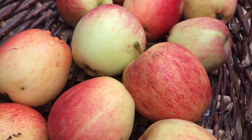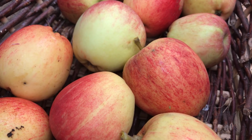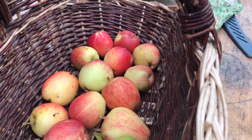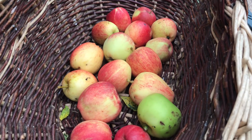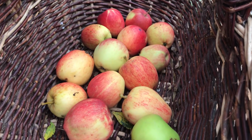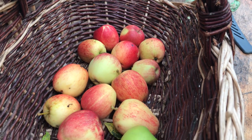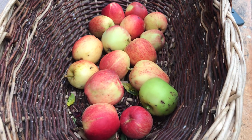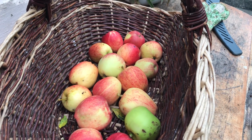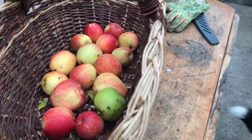The beautiful aroma of freshly picked apples. Quite magical. I've been over some of the apple trees, harvesting some of the apples. This one here is a little cooker. And as you can see, some of them I've just picked up because they're windfalls. I've eaten one and it's just a completely different taste from anything that you buy in the shops. Beautiful.